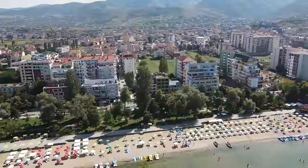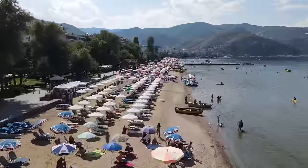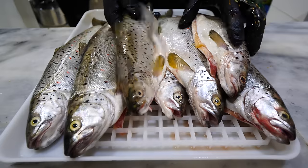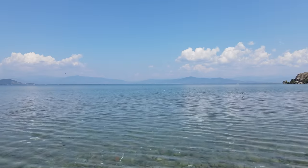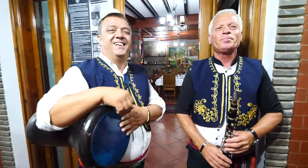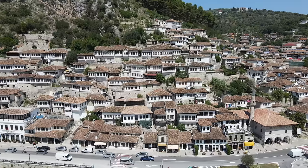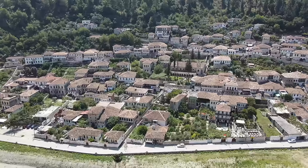Then, we're taking a road trip to the beautiful lakeside resort city of Pogradec, where we'll try some of the area's mouthwatering freshwater fish and take in its natural beauty. It's gonna be a fun ride, so buckle up and join me as we explore the wonders of Berat, Albania. Let's go.